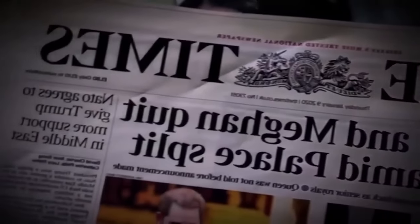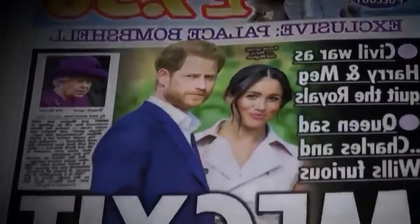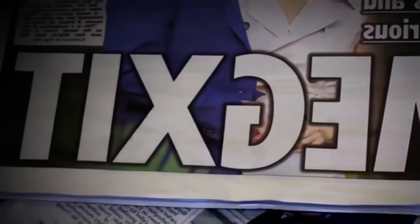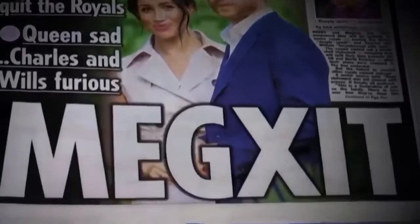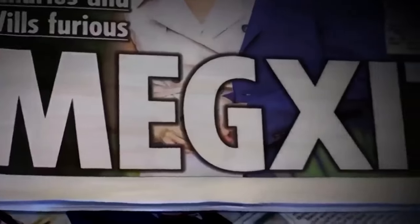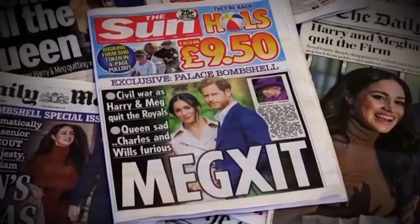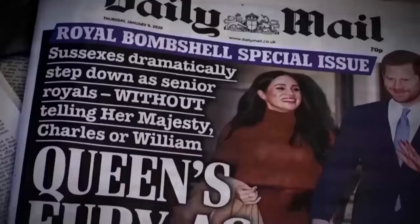Two weeks later, Harry and Meghan released a statement that shocked the family and the world. They were to step back from their royal duties. They basically held a gun to the Queen's head. It really did threaten the very fabric of the monarchy. This was an extraordinary move, unprecedented in the Queen's reign.